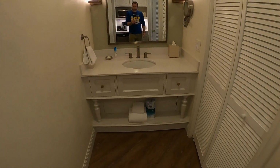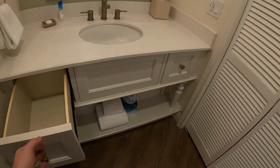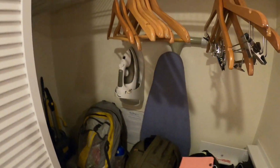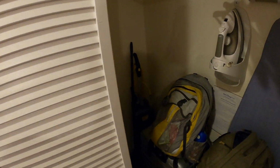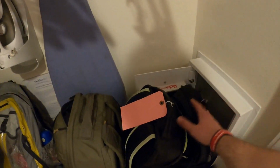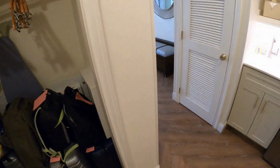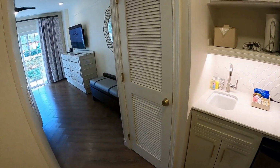Here's the bathroom area. Sink, some drawers to put some stuff. And next to that is a closet that we have full of luggage, if I can get it open. You know, extra pillow, blanket, ironing board, vacuum, sweeper. Here's the in-the-wall safe. Heading out of the bathroom and closet area.